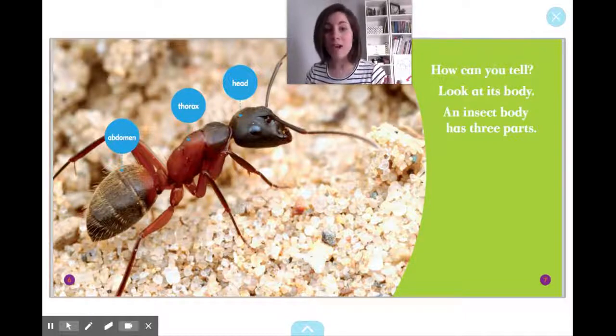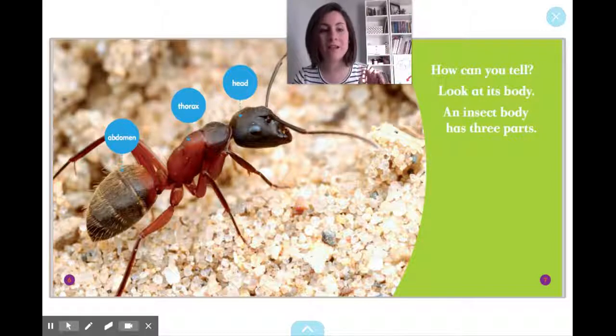So how can you tell? Look at its body. An insect body has 3 parts. So we said a head, a thorax, and an abdomen. Once again, I think it's really cool to look at these pictures close up, because you see so many fun things about ants that you didn't know. I had no idea they were so furry in certain parts of their body, right? Look at their color.